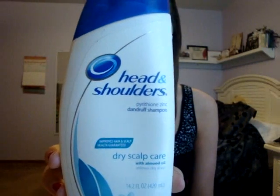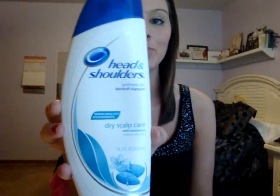So I lather this up, and you always want to wash your hair really good because there's so many oils in it. But I definitely recommend this if you have a dry scalp or bad dandruff. Don't be embarrassed by it because it's a really, really good shampoo. I'm really happy with it.